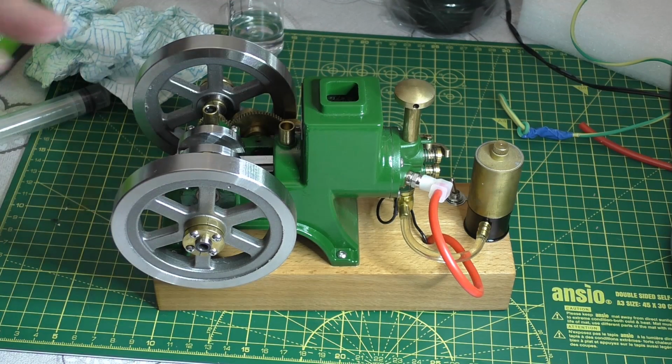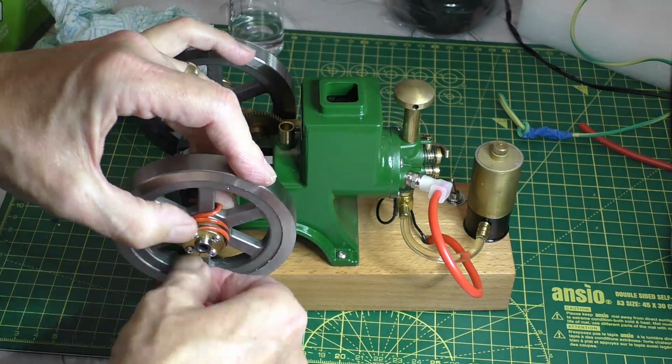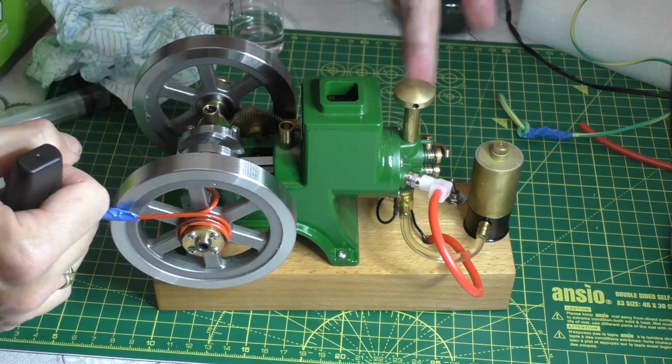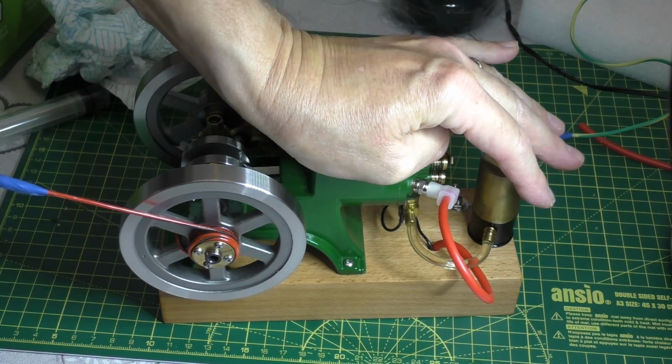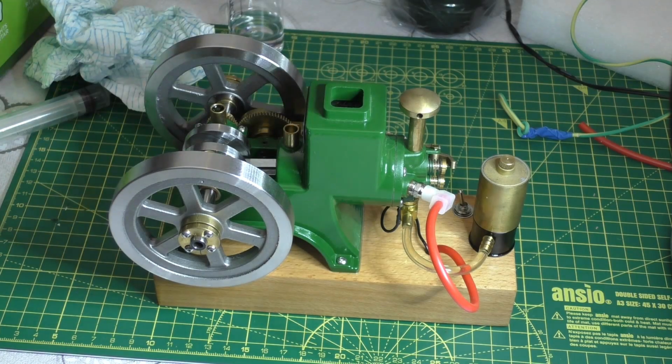Whoa, did you hear that? It fired. It actually fired. So there we go now. Power on. Oh, it's a bit tight on the thing. There it goes. Oh!